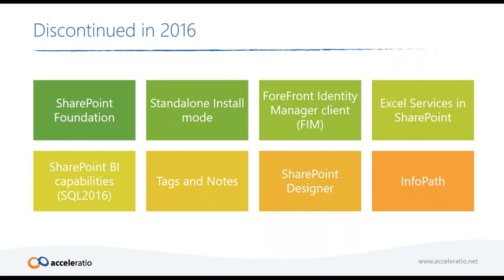We have seen discontinuation of tags and notes when it comes to social. This is more or less moving to stuff like Yammer and other social components of Microsoft ecosystem. And for hardcore SharePoint people, unfortunately, with 2016, we haven't seen a release of SharePoint Designer 2016 and InfoPath 2016.